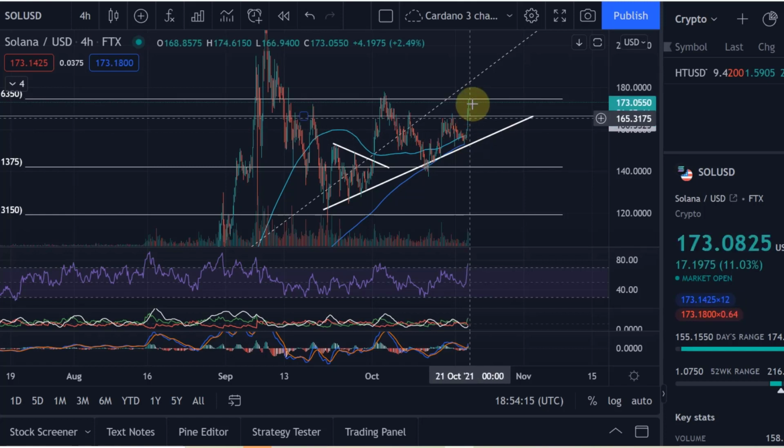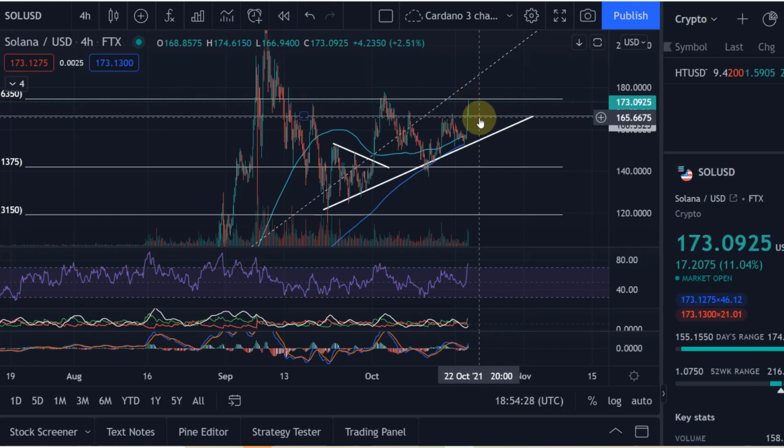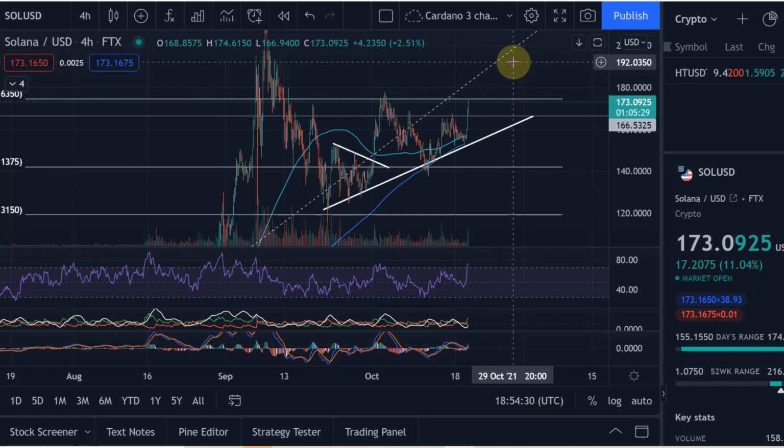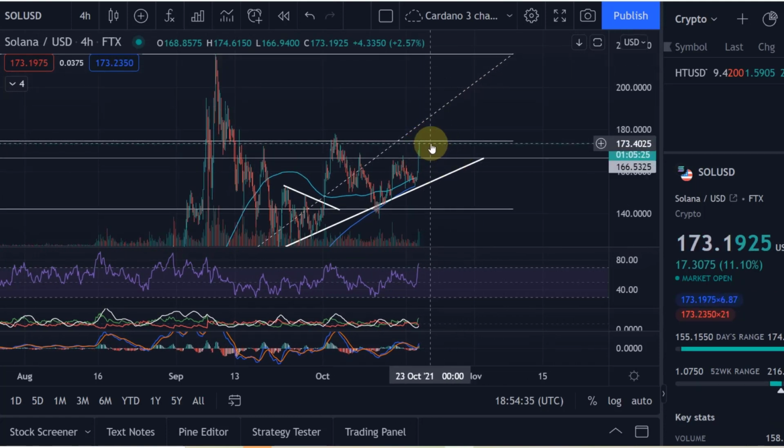And then obviously with that strong green candle today, or this strong uptrend today, it is looking good. And I think we can now hope for a breakout of that pattern. To be honest, maybe there will be a little bit more retracement. Maybe we come down to 166 again before we then carry on further to the upside. And if it takes a little bit longer, it takes a little bit longer. But overall, I'm very bullish on Solana.